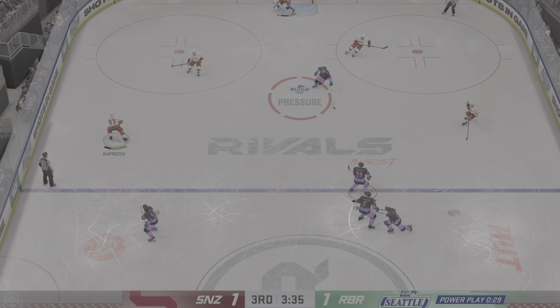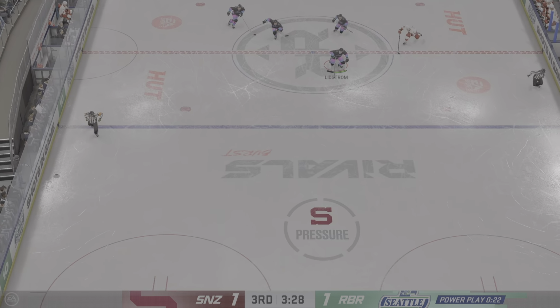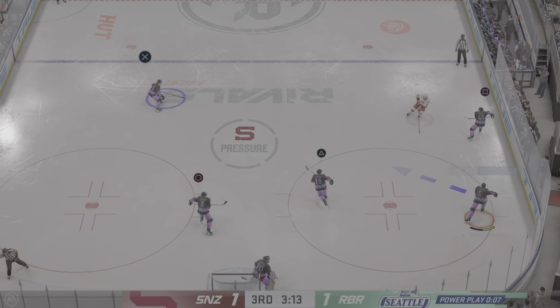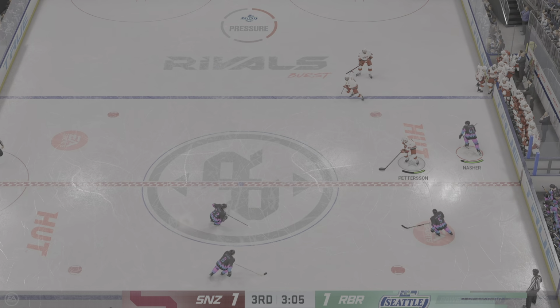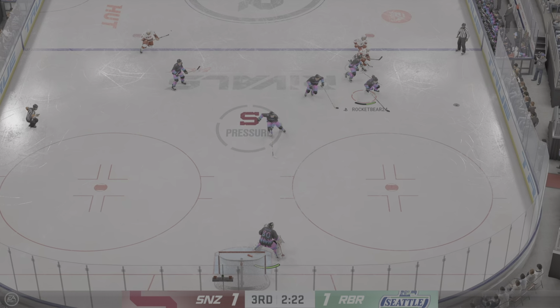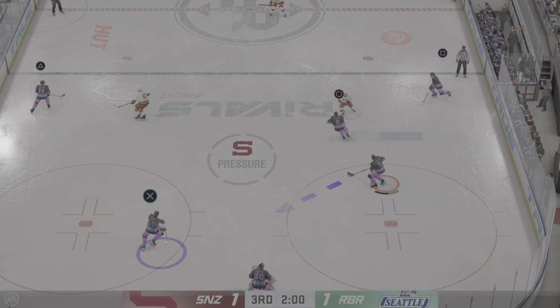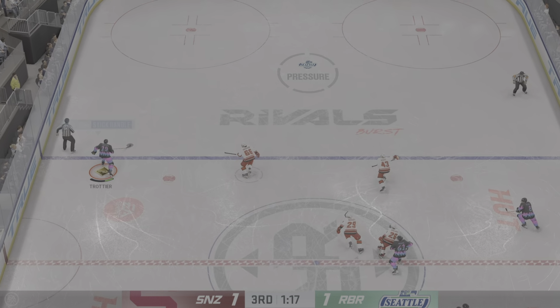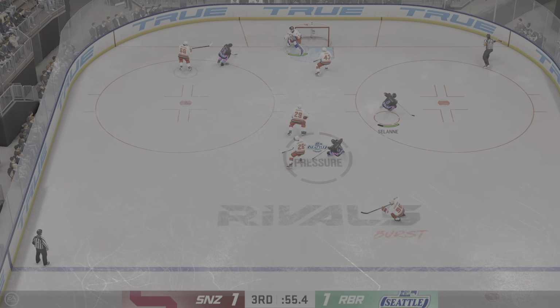Moves it to Makar. Kaprizov's moving the puck through his own zone. Nash's penalty is almost expired. Sparta's penalty killers come up with a monstrous effort. Timing is everything, James. A critical moment of the game. You have a power play. You know how important it is, and you don't deliver. Real frustrating for the entire group.